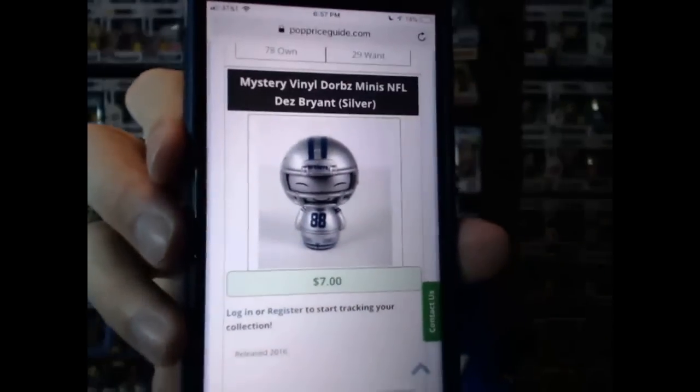All right. I put WB Minis and it's giving me cowboy crap. I don't give a crap about the Cowboys. Sorry, not a Cowboy fan. Not a Cowboy hater, but just not a fan. I'm going to type in Warner Bros. Mini. And let's see what pops up here.